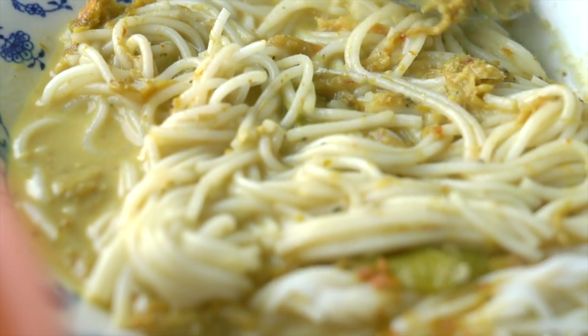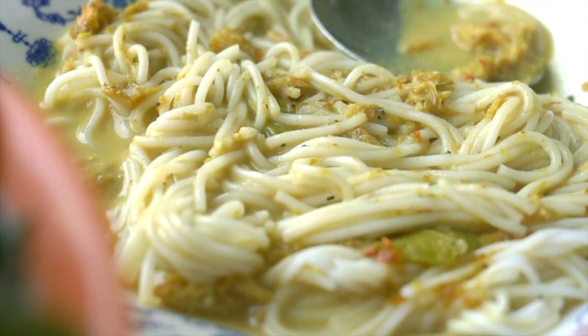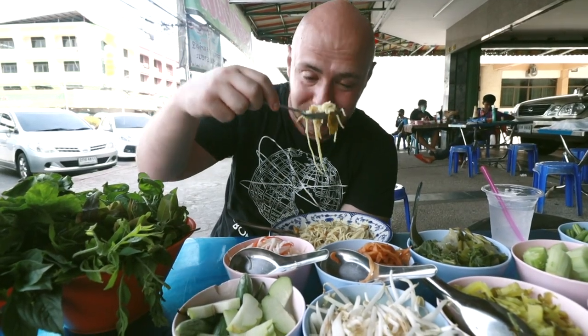But today I mixed it in with this dark brown curry. I believe it has mackerel in it, really intense smell. So you mix it all together, you get this beautiful mix of flavors. Let's try it today.